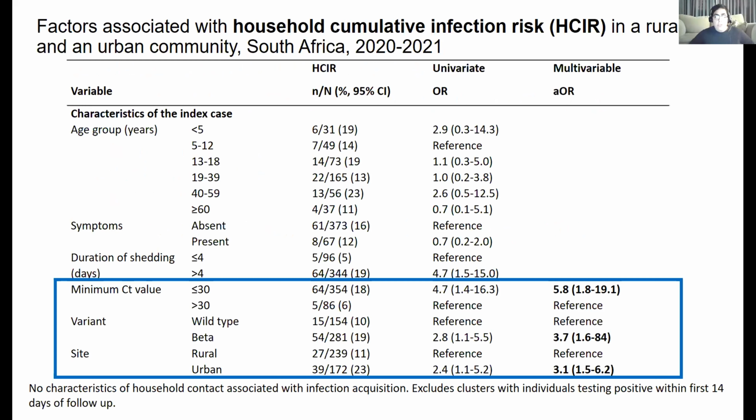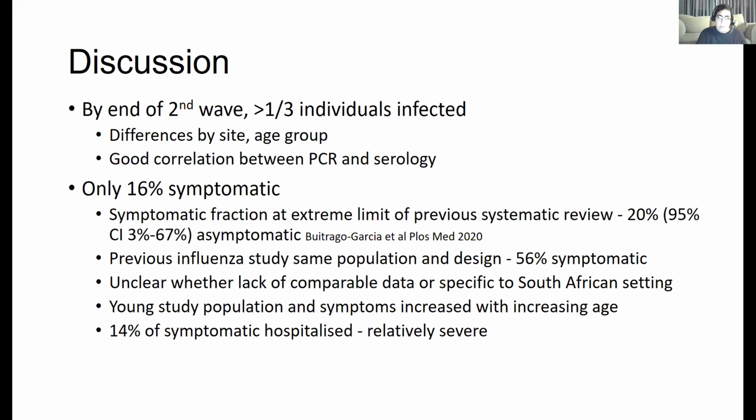Factors associated with transmission, very interesting. Age was not associated. There was no differential transmission from children. Symptoms were not associated. What was associated was firstly CT value as a proxy of viral load, so low CT value or high viral load substantially increased odds of transmission. And then really importantly, obviously the site, the urban site, which I think is crowded, and you saw the pictures, but then importantly, the beta variant with a 4 times increased odds of transmission compared to the wild type variant.